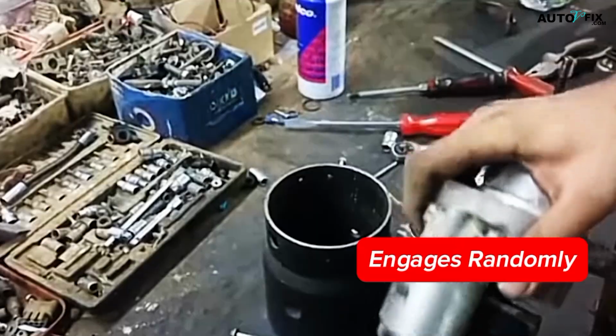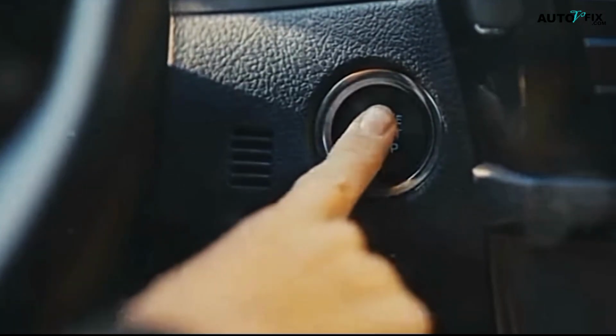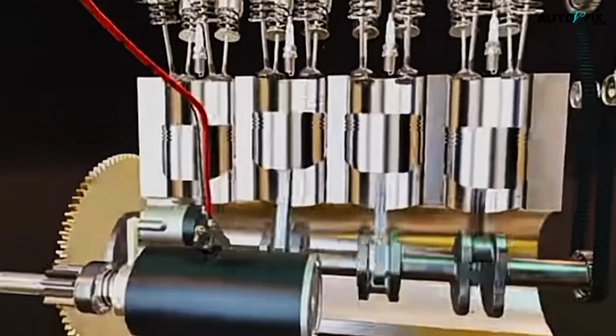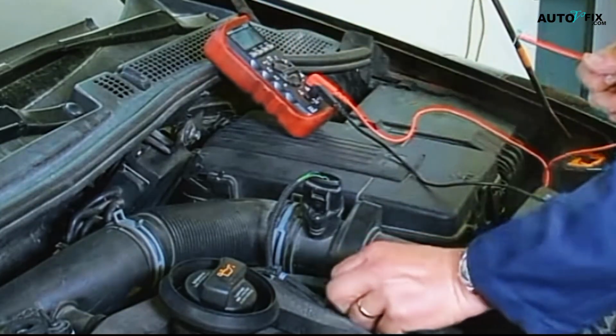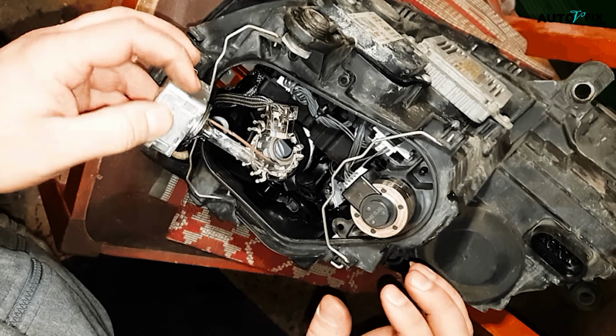Now, starter motor signs are different. The first one is rapid clicking. You turn the key and hear click, click, click, click, but the engine doesn't turn. That's the solenoid trying over and over, but the motor isn't spinning. If your battery is good, rapid clicking usually points to a bad starter motor. Another symptom is slow cranking.